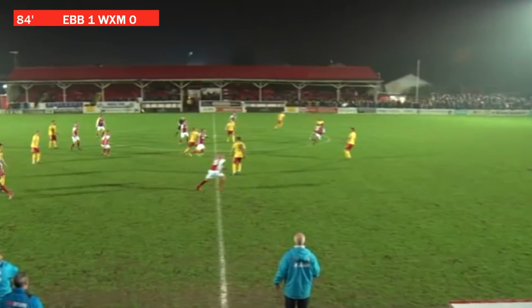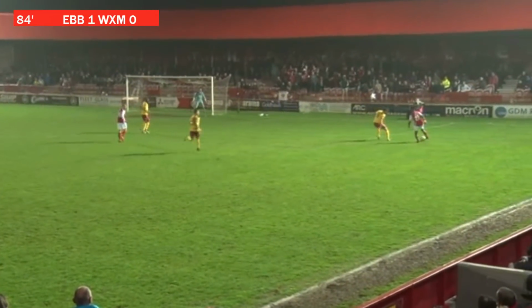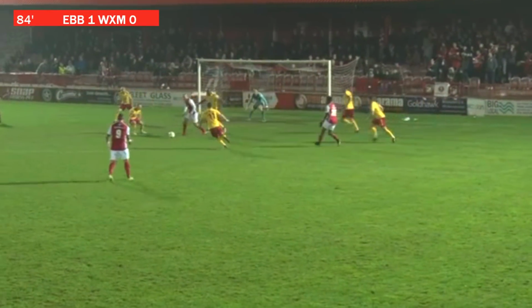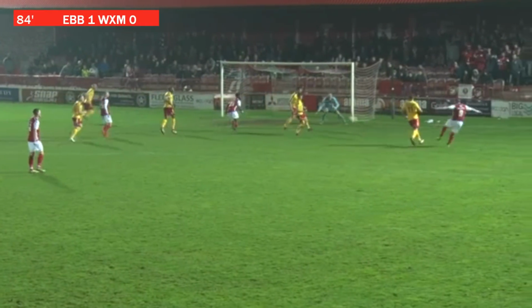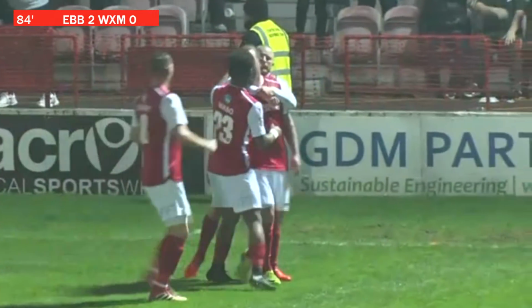Done. Best distance on that. And find themselves into retreat. Kedlow looks on the edge of the area. Finishes! Oh, Kedlow did well. Great finish across the keeper. Wrexham up against it now.